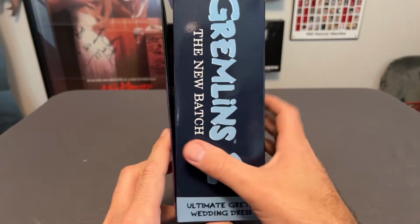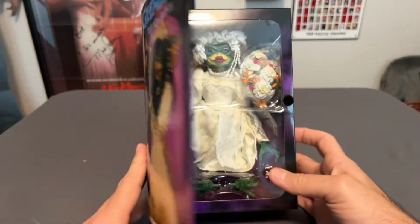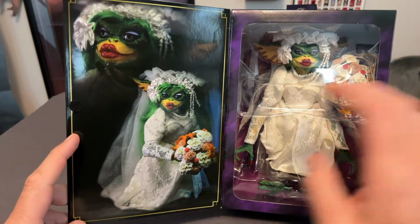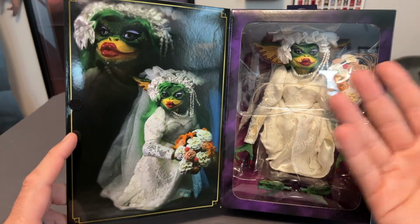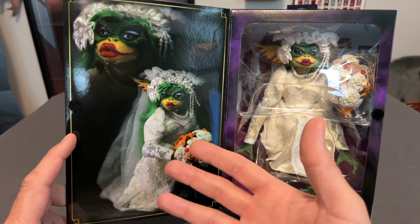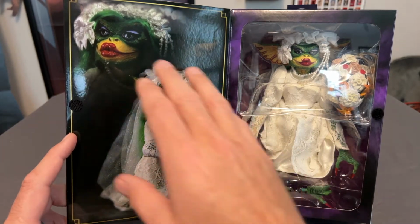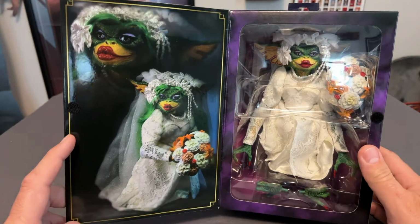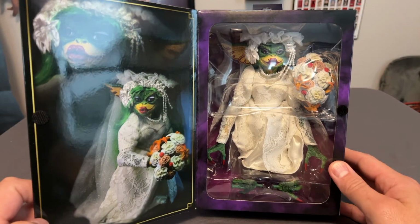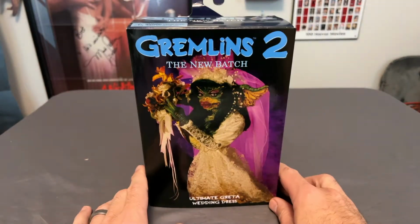This side says Gremlins 2. And then, like with all the Ultimate figures, we got a flap that opens up to reveal the figure on the right. And then a nice shot. I haven't even opened this yet, so I didn't even see this, but it's almost like a yearbook photo, a glamour shot where it shows the person and then a close-up of the person right there. That's pretty funny. And on the right here, we have the figure herself. So why don't we go ahead, open up the figure and give it a proper review.